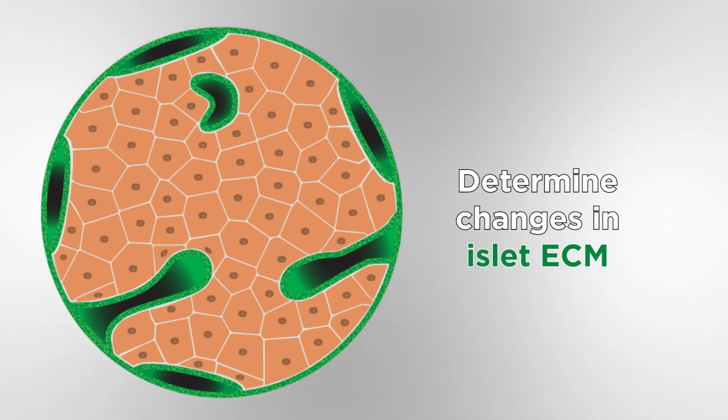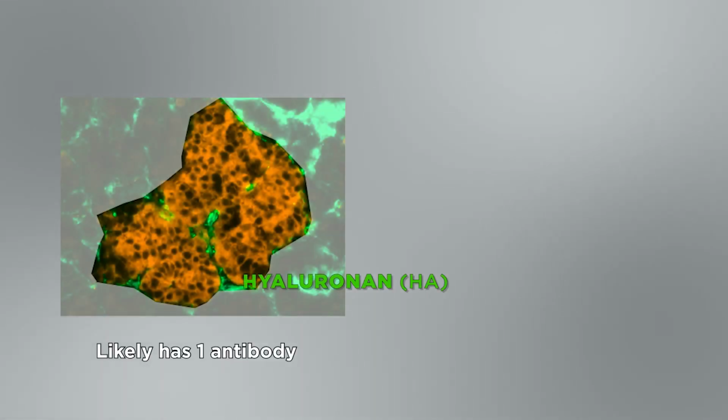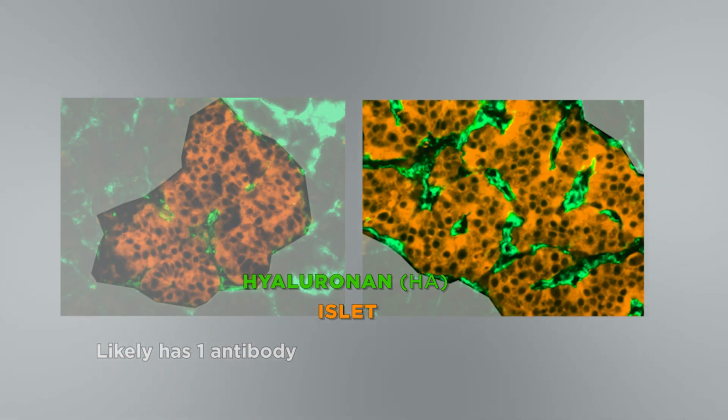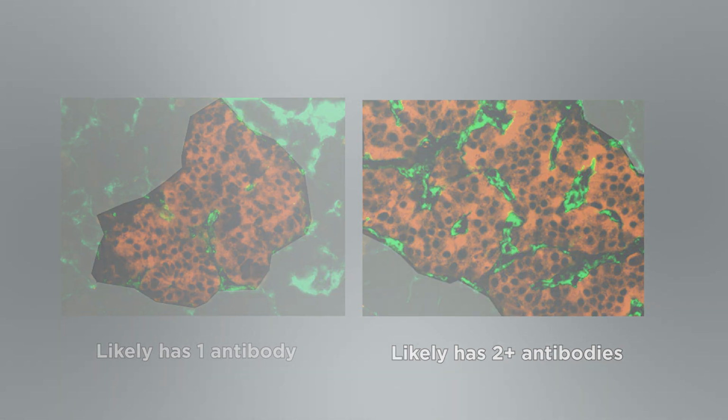I will measure how much HA is in the islet ECM of people with one or multiple antibodies. I expect that islets from people with one antibody who are really early on and might never get the disease will look like this, where HA is bright green and the islet is in orange, and there is a pretty small amount of HA. I predict that this islet comes from someone with two or more autoantibodies, and thus are much closer to being diagnosed with type 1 diabetes, because they have much more HA deposited in their islets.